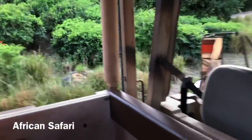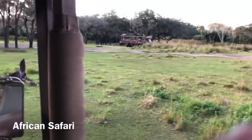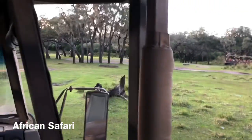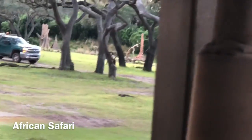A tower of giraffe. We can also tell that the giraffes around here on the reserve are actually Maasai giraffe. That's just by the rough edges on their brown spots. The reticulated giraffe actually have more of a smooth, clean-cut edge on their brown spots.